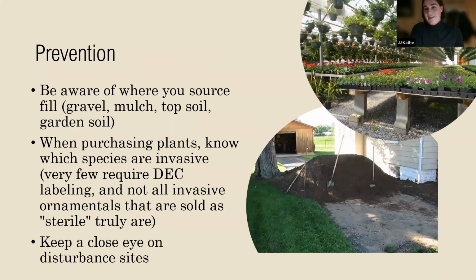in addition to just not working. So if you don't want to get to that point where you're cutting or yanking or pulling or spraying, prevention is always the way to go. Obviously, it doesn't seem super effective when you're already looking at a yard full of barberry, but you can prevent the next thing, is what I always try to keep in mind.